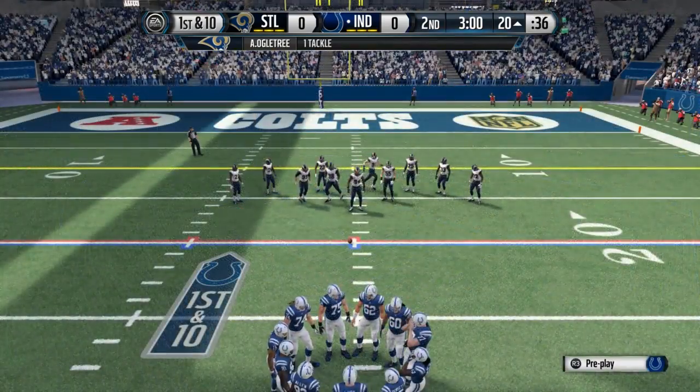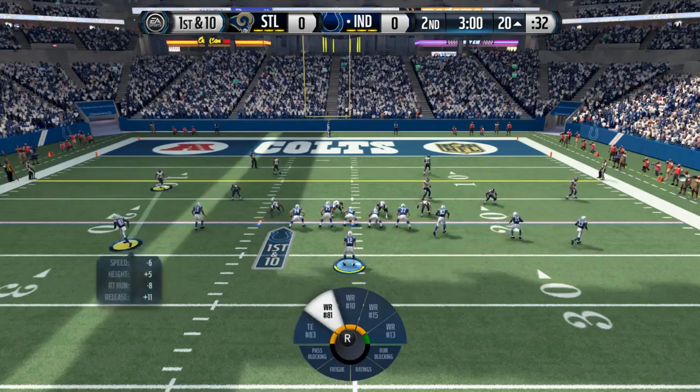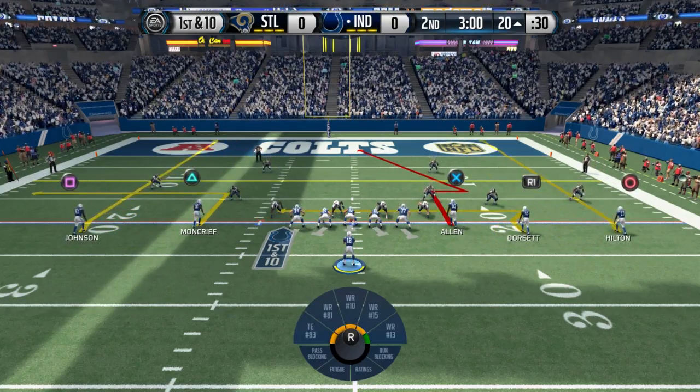In my personal opinion, he also has very good footwork.